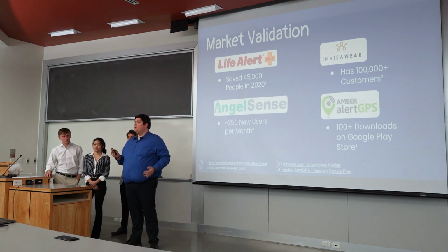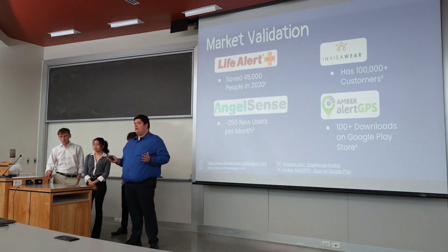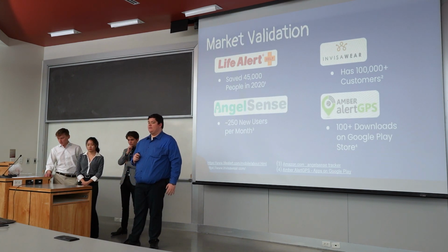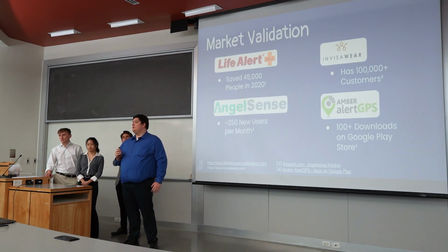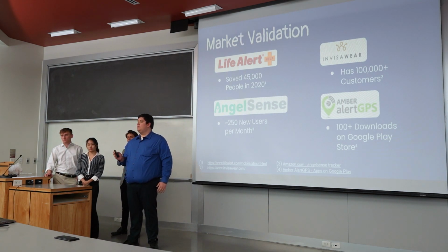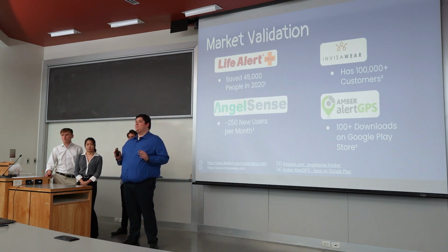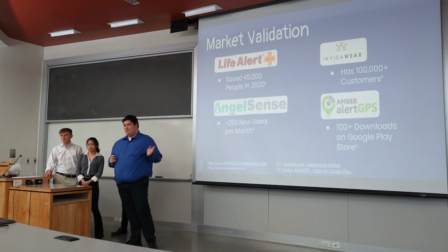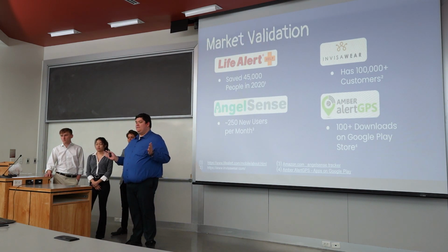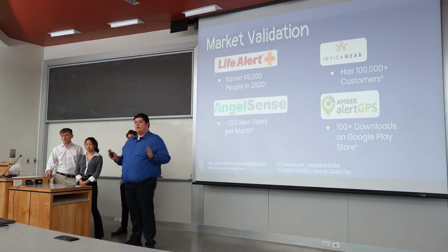Next is Invisalign, a product similar to ours marketed towards women. They currently have over 100,000 customers. Next is AngelSense, a competitor of ours. They have, according to Amazon, approximately 250 new users per month. And the last one on this list is Amber Alert GPS, who currently have 100 plus downloads on the Google Play Store. And we do recognize that is a tad low. We've heard that they recently underwent some rebranding. But regardless, through these numbers, we believe that Guardian Go absolutely has viability within the market.